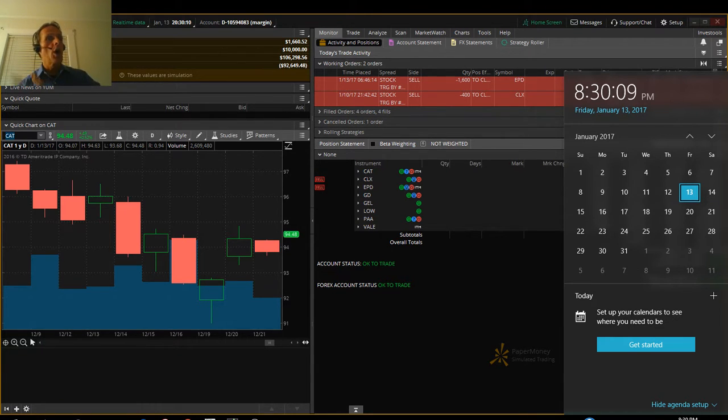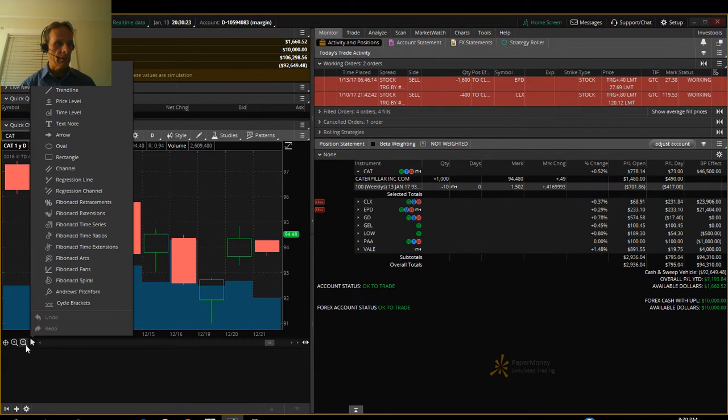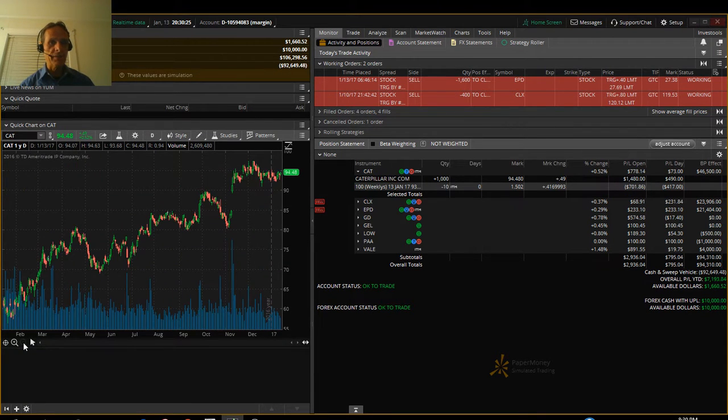All right, so options expired today, so let's quickly look at what happened today, okay? First I'm going to look at Caterpillar. Here's Caterpillar right here, and this is Caterpillar for the year. She made the high back the first week of December, 97 bucks. The low was way back on January 20th of last year.